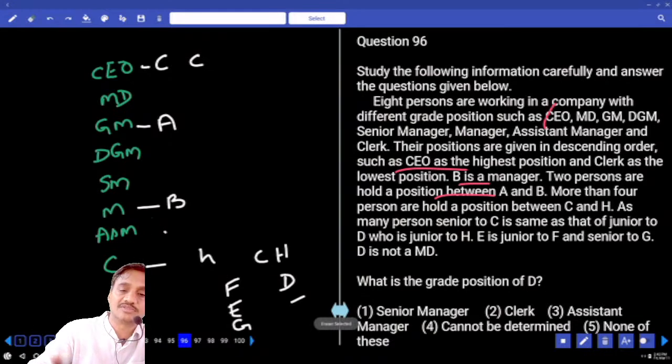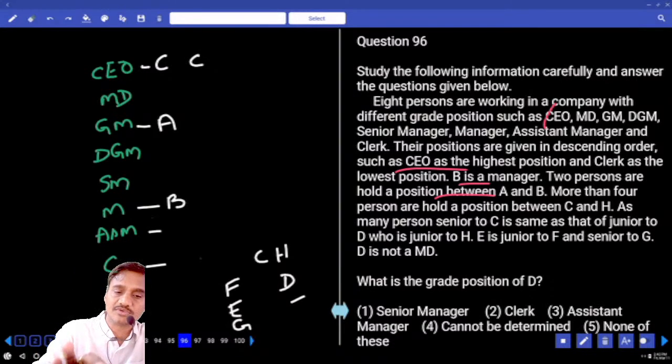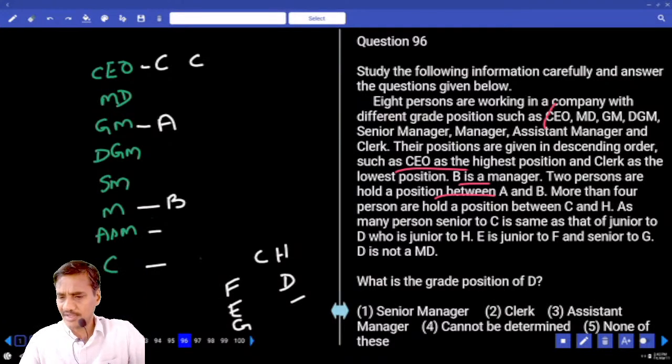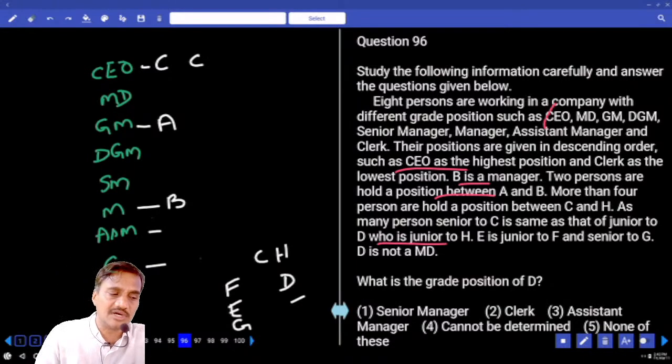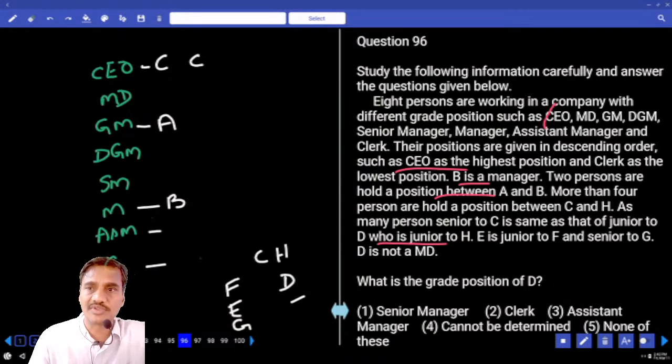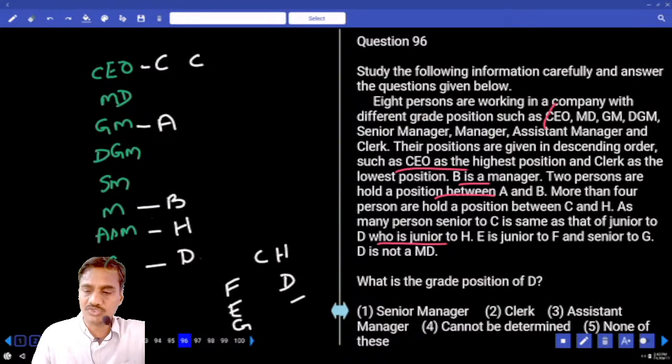H cannot be here. Hence where should this H be? No sorry. Now C and D, 5 persons, more than 4 persons between C and H. More than 4, 1, 2, 3, 4, 5. Hence H can be here or H can be here. And D is junior to H, which means D must be after this H. D is after H, isn't it? As D is after H, D is here and H will be here. D is junior to H.